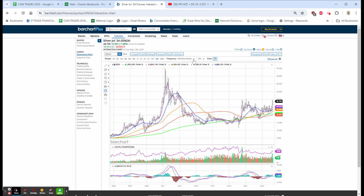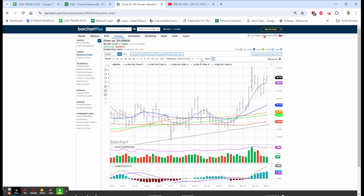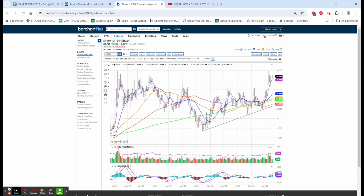So let's go back to the weekly. Looking at it on the weekly, go back 4 years, same situation here. This is that 26 and change, 26, 26, 26. And then we broke out, and what we've done is we've come back down and stopped before going through that breakout. So basically, we've been consolidating in a new high recovery area.